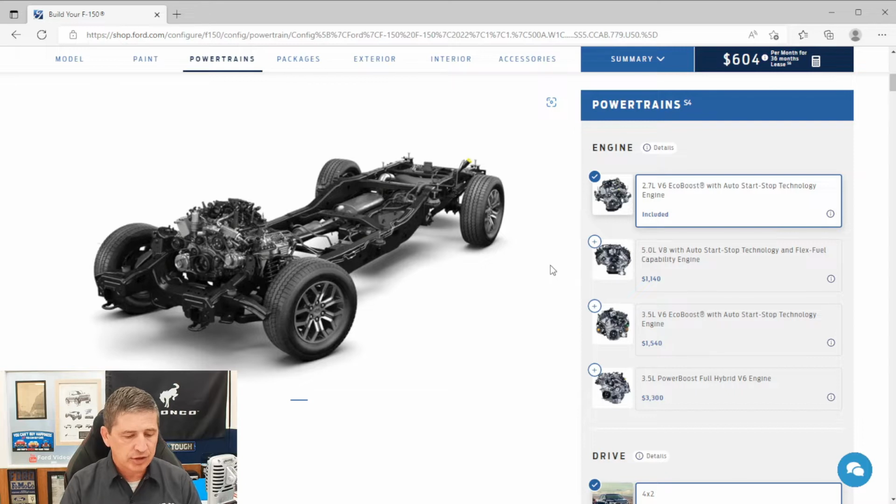So the standard engine on the Lariat trim is the 2.7 liter V6 EcoBoost engine with the auto start-stop technology. And that is going to be standard on the Lariat 2-wheel drive or 4x4s with the 5.5 foot bed. That's a 145-inch wheelbase, and the 2-wheel drives with the long bed. So that's a 156-inch wheelbase, so 6.5 foot bed. So if you have the 2-wheel drive with that one, you'll have 2.7.